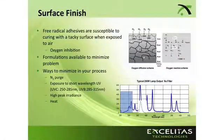And the last thing I'm going to talk about now is surface finish. So one of the things we see, free radical adhesives, they're susceptible to what we call oxygen inhibition. So even though the adhesive may be cured, you end up with a slightly tacky surface on top. And that's where the oxygen prevents full cure from that top layer of adhesive, and it ends up a little bit tacky.